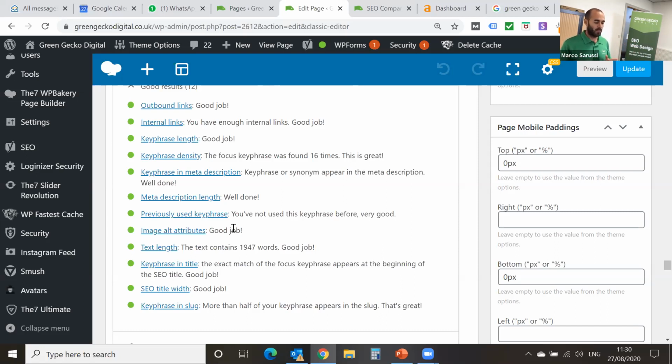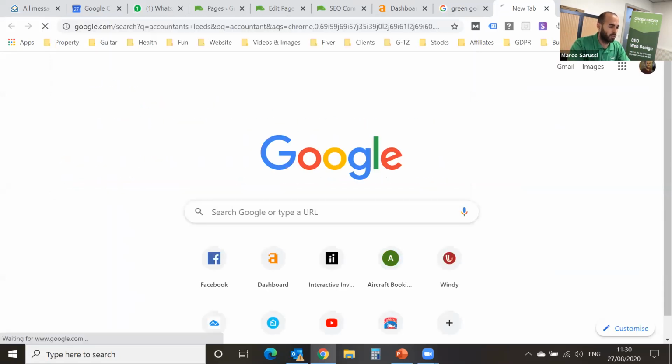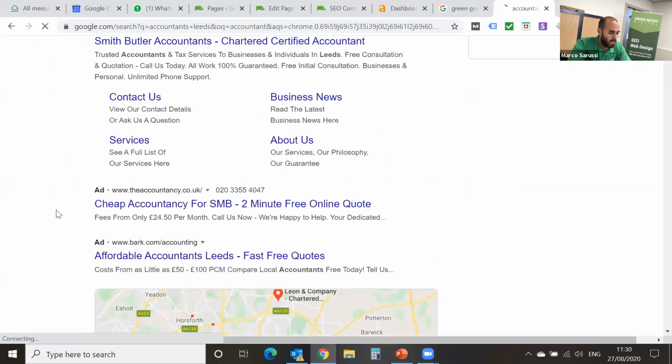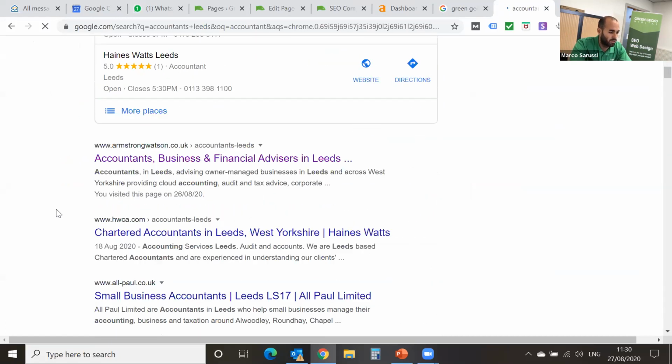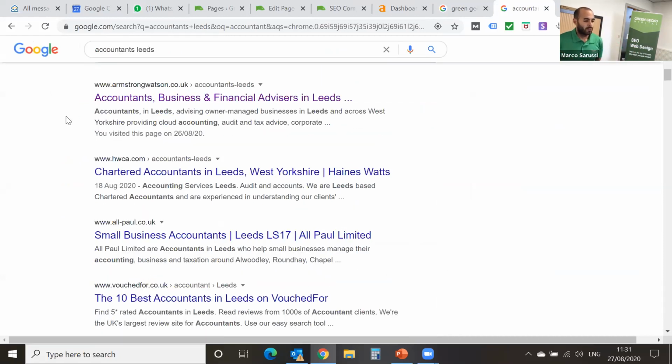So what I'm going to do now is talk to you a bit about click-through rate before we go on to readability. And let's use the accountant example, shall we? So I'm skipping the ads, I'm skipping the local, I'm just going to go to the organic results here. Click-through rate is really, really important for SEO, and Google monitors click-through rate and readjusts where you are in Google in accordance with your click-through rate.